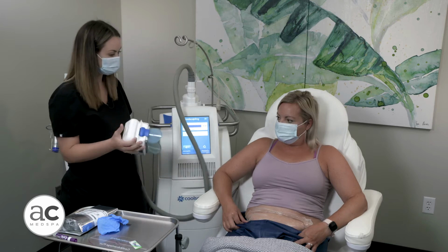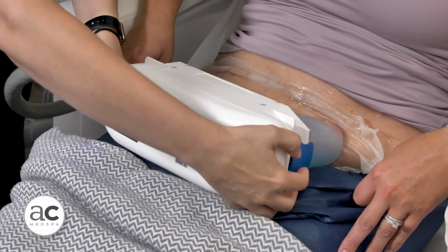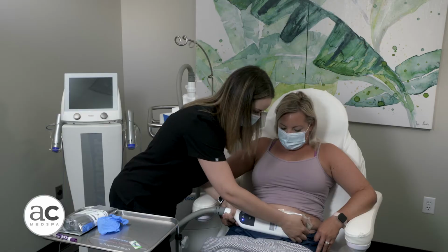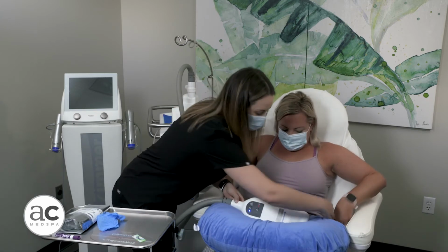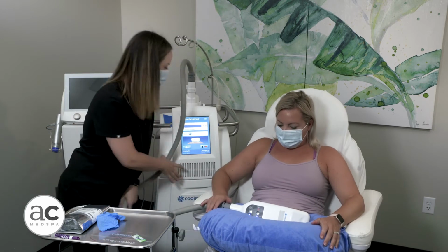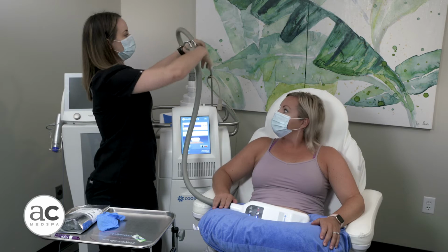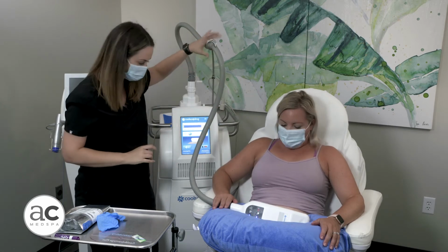All right, Audra, first I'm just going to attach the applicator using suction. Okay, here we go. Breathe normal for me. All right. How does that feel? Great. We use the boppy pillow here just for a little support on the applicator. I'm going to adjust everything just to make sure she's comfortable and that my applicator is well supported.